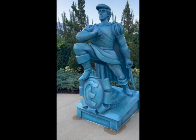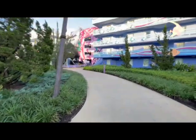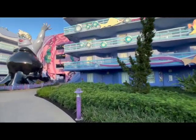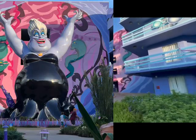And at the deluxe resorts and some moderate resorts, you'll have a balcony or a larger space, because the room sizes here will be the smallest square footage in Disney World. All of the value resorts, they will not match something like the Grand Floridian, which I believe has the largest.